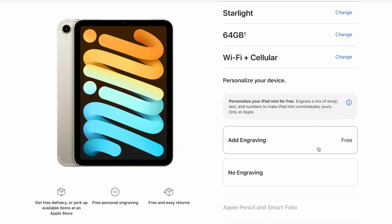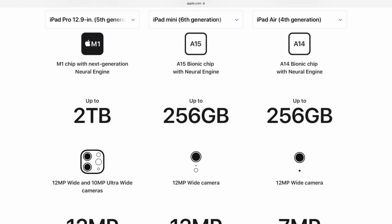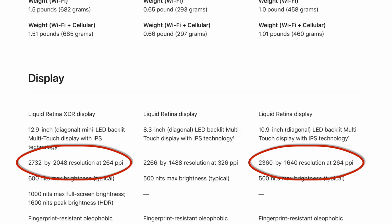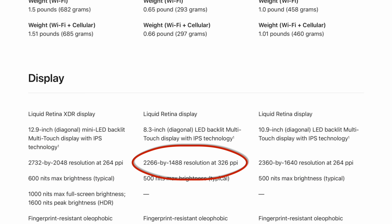But what makes the mini special is the size. It's a smaller screen, but packs the same A15 Bionic processor as the iPhone 13, which is 1 generation chip newer than the iPad Air 4. That has the A14 Bionic. So this has the same processor as the iPhone 13, and we'll get into the performance in a second. The other thing that's interesting about this screen size, though, is the pixel density. So if you look at the iPad Air and even the iPad Pro, those have 264 pixels per inch. But the iPad mini, with its screen resolution, actually has 326 pixels per inch.